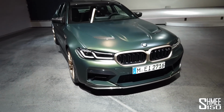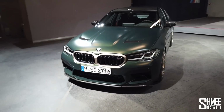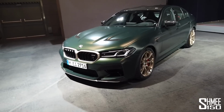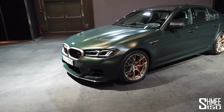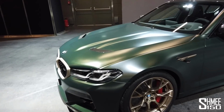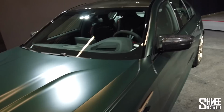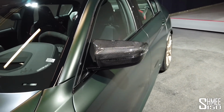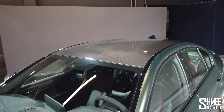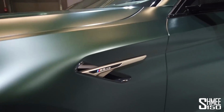The M5 CS is very much the driving enthusiast choice, the purest version from the 5 Series lineup, of course taking the M5 and the M5 Competition and being based on the LCI, the Lifecycle Impulse, the updated facelift version, but really dialing it up. You can see the design is more aggressive. You can see the use of carbon fibre for saving weight. It's 70 kilos lighter than the M5 Competition, while also being more powerful.